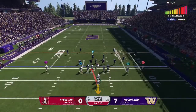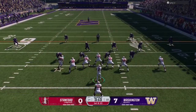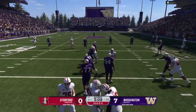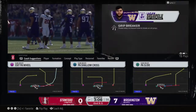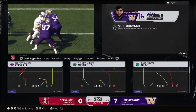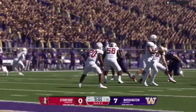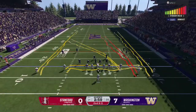A lot of work to do as this drive will start from the 16-yard line. Keeps it on the draw. He never had a chance on the draw. Tackled almost as soon as he got the ball. I like the idea of going draw there. You're trying to sell pass, but you still need to do a better job up front executing those blocks.